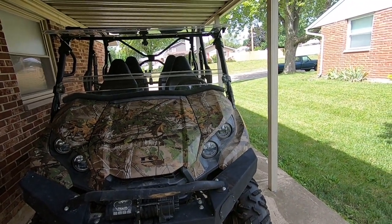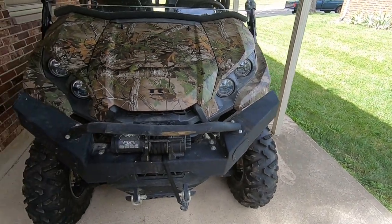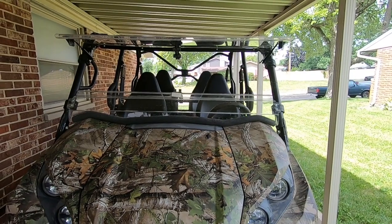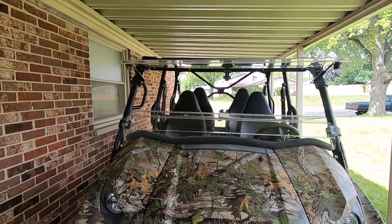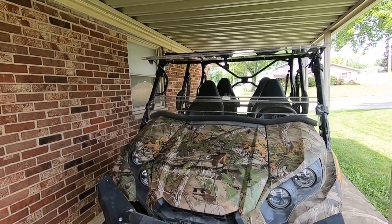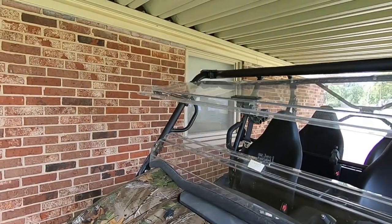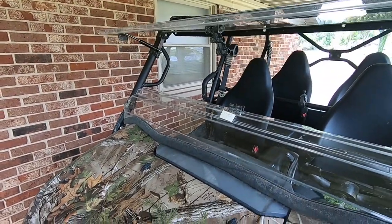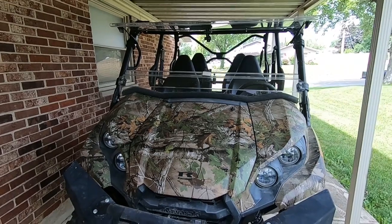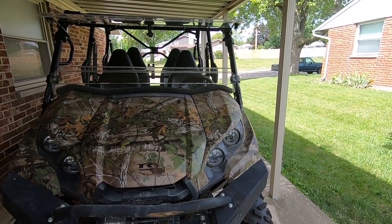But basically, like I said before, front bumper, 3,500 pound synthetic line winch are the things that I put on it myself. The windshield, I actually got that for free from said friend that borrowed it, because he used to have a Teryx very, very similar to this one. And this actually came off of his unit, so you can see that it does have some scratches and things on it, but it was free, other than I had to buy a hardware kit, which was literally like 20 or 30 bucks. So I got a $400 windshield for like 30 bucks.